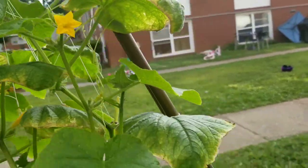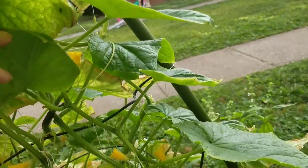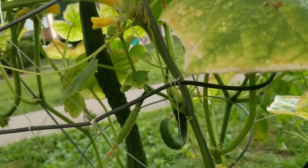And I saw another one down here. Just don't remember where down here I saw it. Ah, right there.